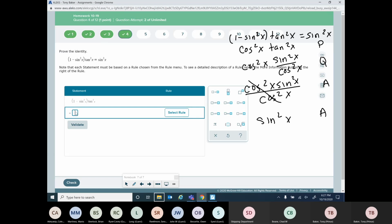So let's see, cosine. And actually, we could do 1 minus sine squared x. And this one I can do sine squared x divided by cosine squared x. And that's the quotient rule.